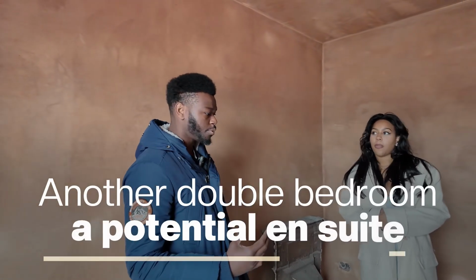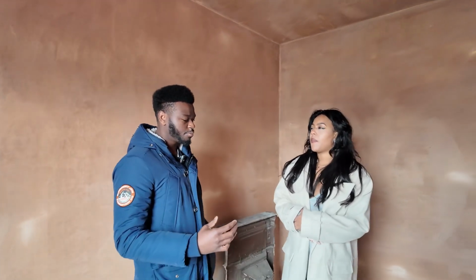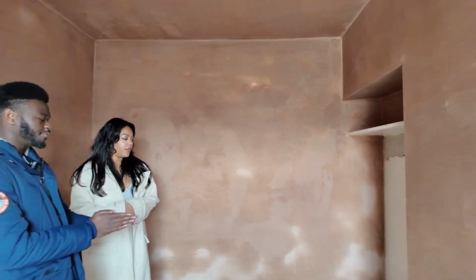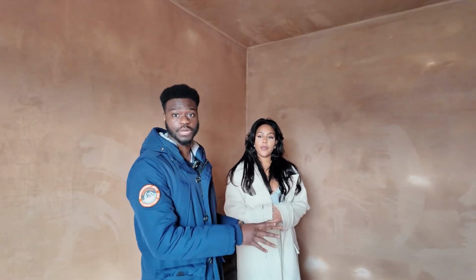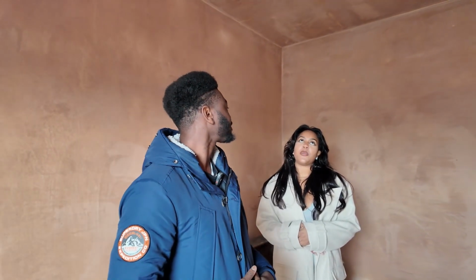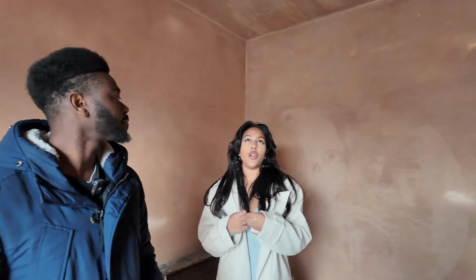So another double bedroom. A potential ensuite we could have put in. We were looking at space to see if it was possible, though it was narrow. Because of the narrowness, we thought to leave it as a double bedroom without the ensuite, just to give the tenant that extra space. From the perspective of a tenant, would I want an ensuite bathroom here or would I want more space? I actually think I would want more space, especially because the bath is just right there.